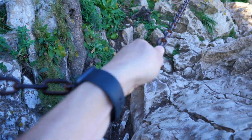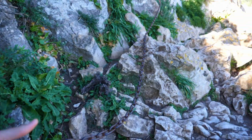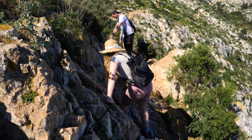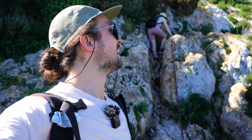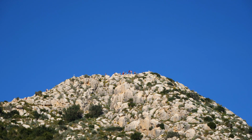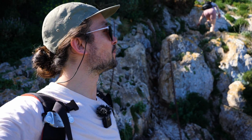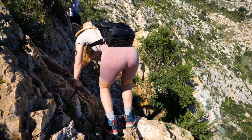And there's quite a few places where there are chains in place, so you're able to use three or four points of contact, which is helpful. But we can see people on the top now, and wow, it just looks like an incredible view. All the seagulls swooping around above them. I can't wait to see what it looks like from up there.